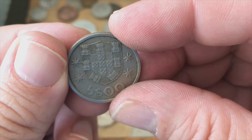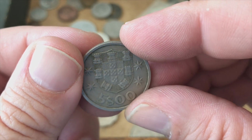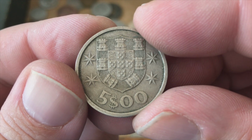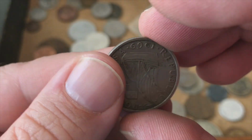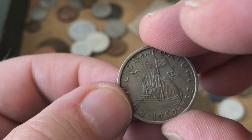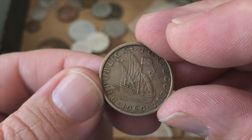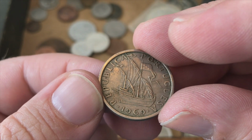What's this one? $5.00. Let's see if I can zoom in on this. It's got a really neat crest. Coat of arms. I'm not sure exactly what that is. Let's see where it's from. I see a date. 1969. Now that's a good year. That's my birth year. This coin's as old as I am.